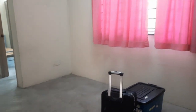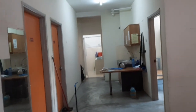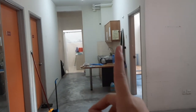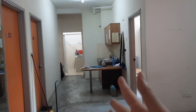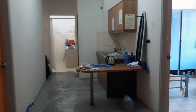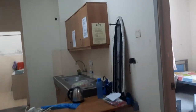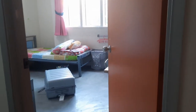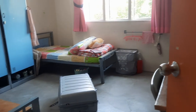Okay, first we go inside. Here's a rack. And then, yeah, it's like that. So basically there are 4 rooms in one house, apartment. So 1, 2, 3. Later I'll show you guys the back one. So this one is my room, and you go inside. Okay, I just finished cleaning up now.